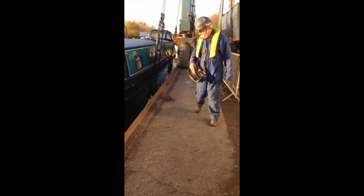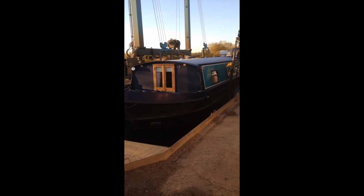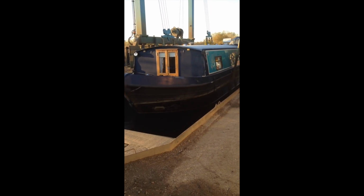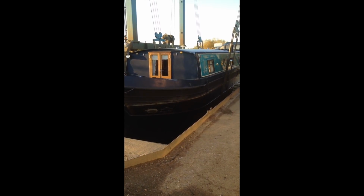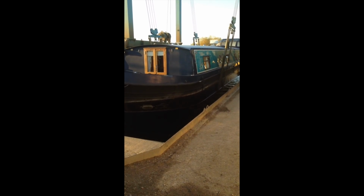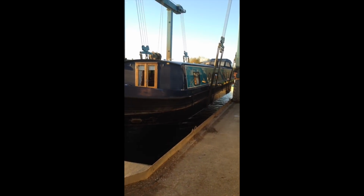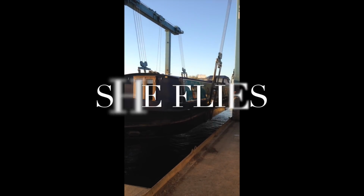In actual fact, you'll probably see it later on in this video when we show you the naming ceremony, which is a bit of a lame attempt to rename the boat and appease the gods of the waters, Neptune or Poseidon, I'm not quite sure which one, but my wife, who assures me that this is the procedure, performed the ceremony, and you'll see her doing that a little bit later on in the video.